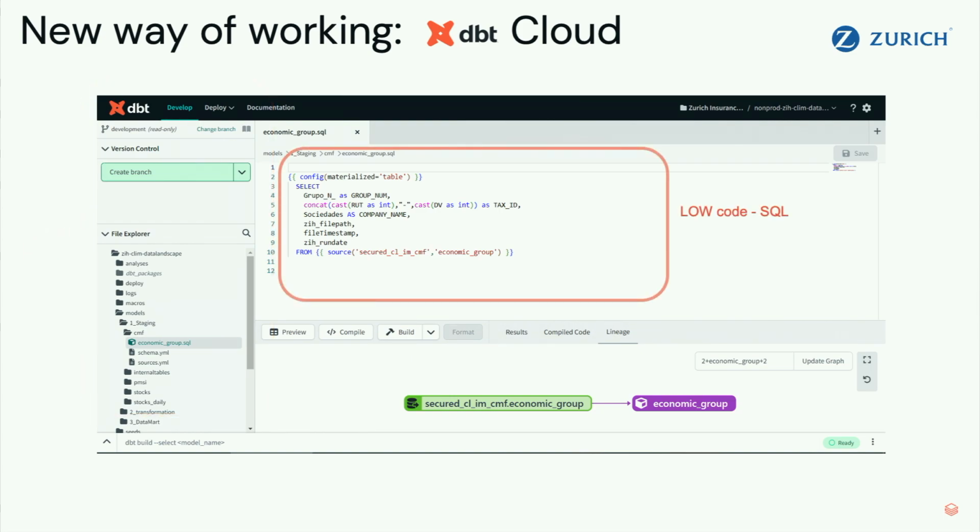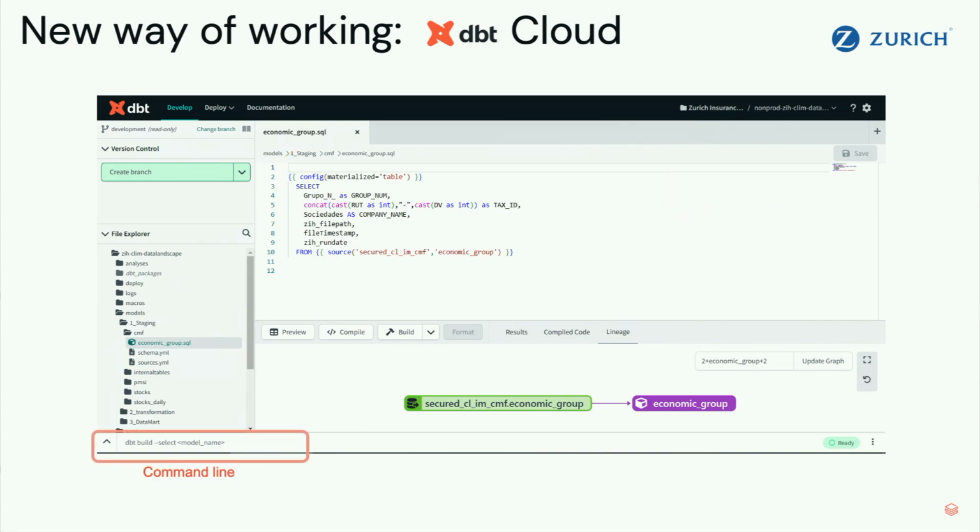Also, it's low code, so it's using SQL. So now this has reduced the complexity. So now it's easy to maintain and easy to develop, right? So it's much more simple than Scala or Python. Also, it has a command line if you want to trigger any step of the workflow.